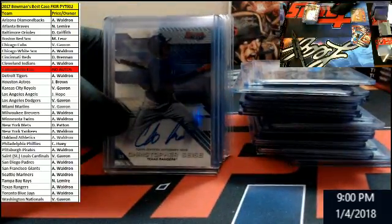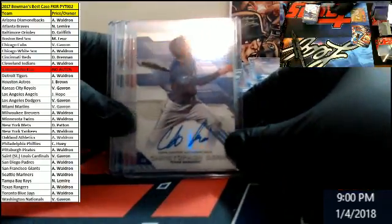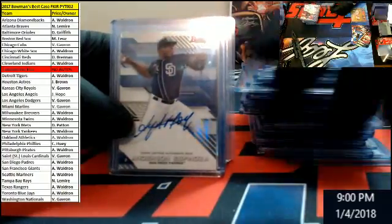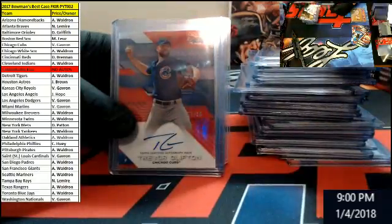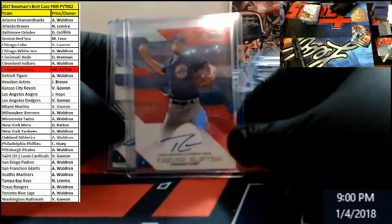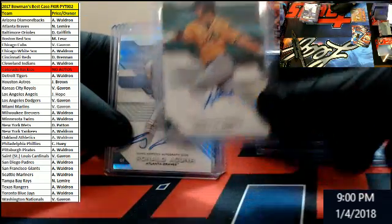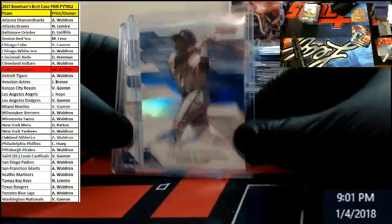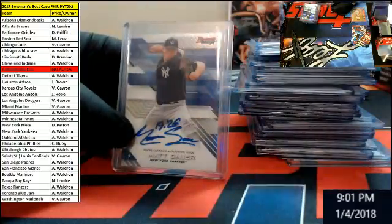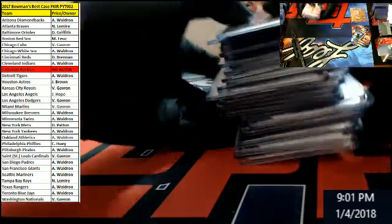Warmoth, they're both regular. I thought one would be a refractor. Guess not. Cease, Rangers. Mejia, Indians. And that's a refractor. Espinoza Padres, Mitch Keller Pirates refractor, Trevor Clifton out of 10 red for the Cubbies, Viedo Tigers, Beck Athletics, Acuna refractor Braves, Clint Frazier Yankees, Sauer Yankees, Holmes Indians.